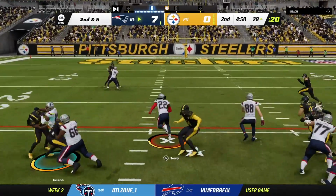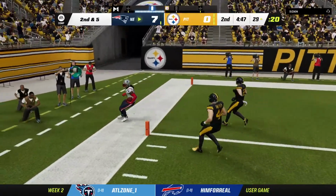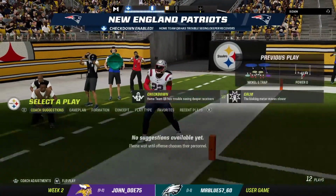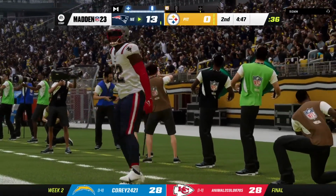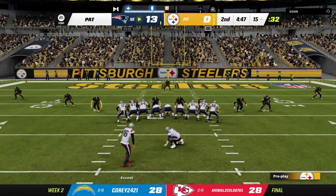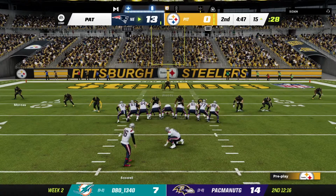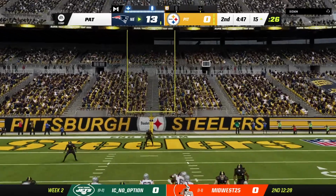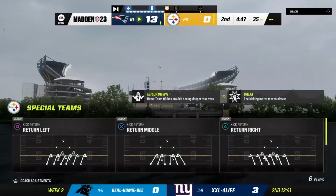On 2nd down, here's Henry. And he's in. Touchdown, Patriots. Derrick Henry. His 2nd touchdown of the game, his 3rd on the year. And the Patriots go up by 2 touchdowns. And oh, he clanks it off the right upright. And it's no good.